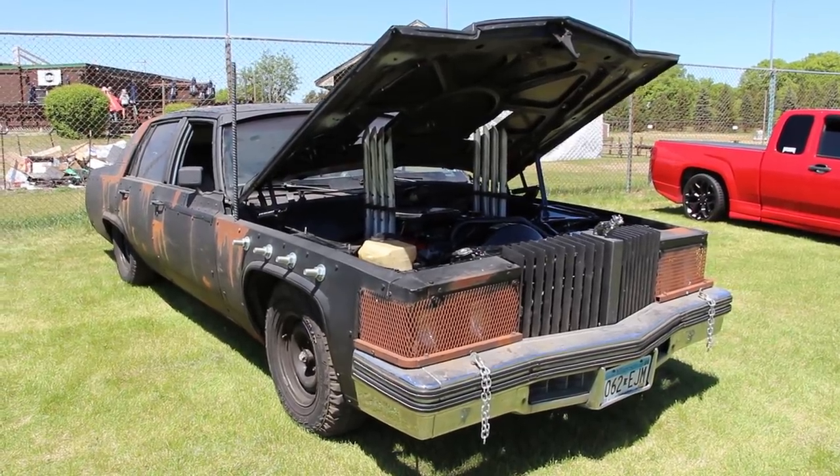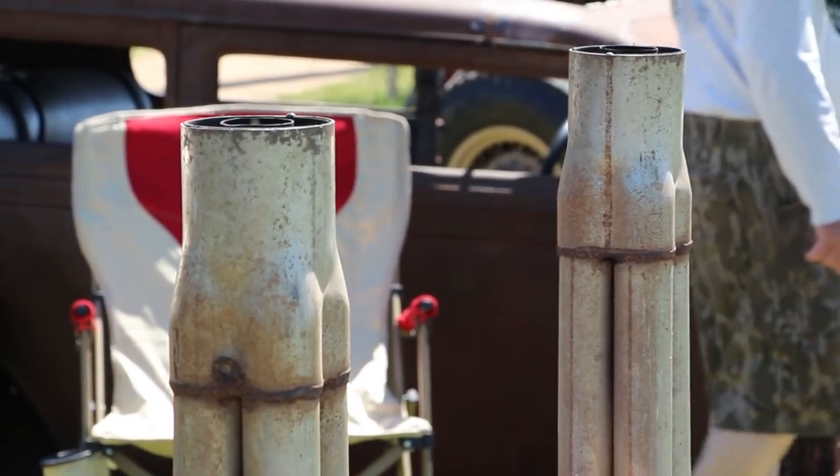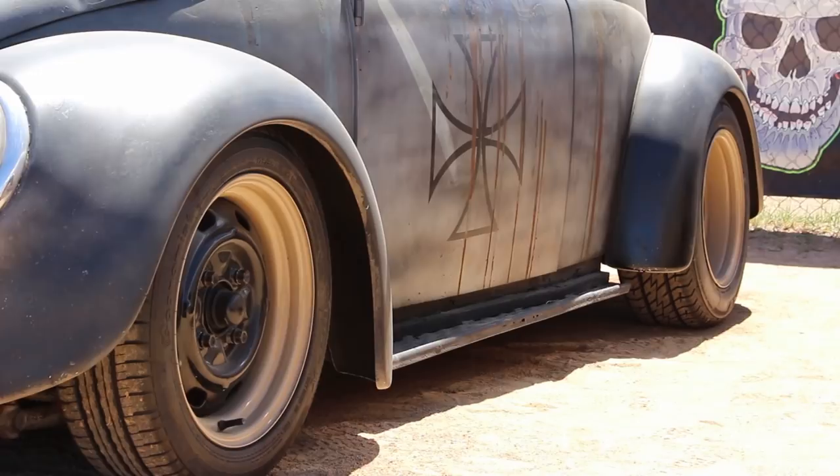I absolutely loved it out here today. So cool. Now I gotta figure out how to get me a rat rod and a VW bus. Maybe a VW bus rat rod. Is that even possible? Gosh, there's an idea.